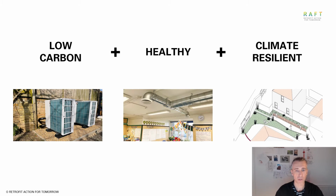So our approach is to help make schools low carbon, and this is done through fabric and services. So here we're showing two air source heat pumps, but before they go in, we have thoroughly retrofitted the building. At the same time, we want to make schools healthy and comfortable. And here you can see mechanical ventilation with heat recovery system in a school that is now providing excellent air quality to the children.